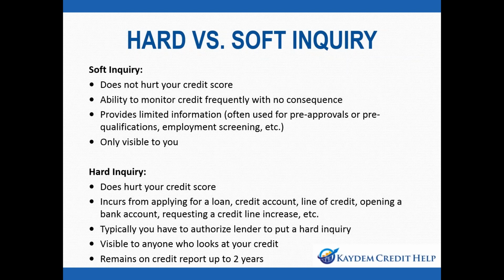So a little bit more on soft versus hard inquiries. Like Mike was saying, a soft inquiry isn't going to hurt your credit score. Really, this is more the ability to monitor your own credit more frequently with no consequences. Also, your current credit card companies may do a soft pull if they're looking to increase your limit, or even those pre-approval letters you get in the mail are also soft inquiries, and they're only visible to you. Nobody else can see them.